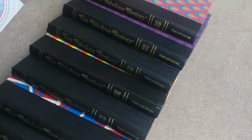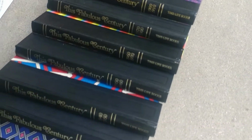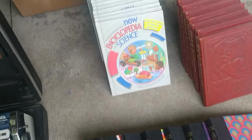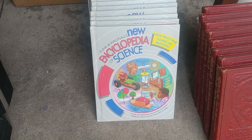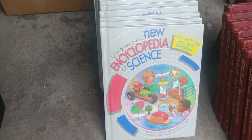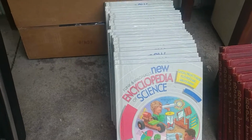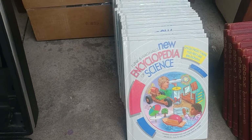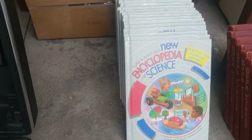All right. This Fabulous Century, it's a Time Life set. Rank is 1,000,003, and lowest FBA right now is $80. Funk & Wagnalls New Encyclopedia of Science, rank is 2,000,006, so it's a little long tail, but there's no FBA. And even if I kept it at home and sold it merchant fulfilled, lowest merchant fulfilled is $50. I only paid $2 for it.